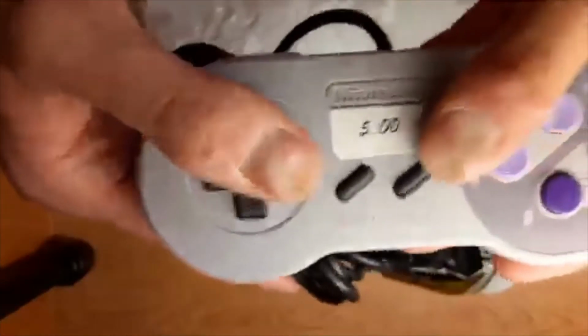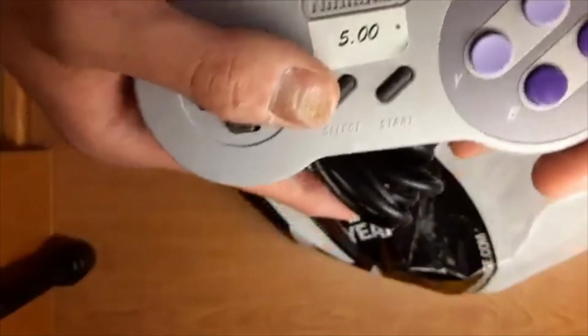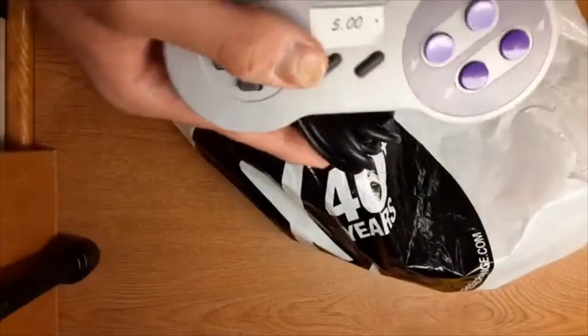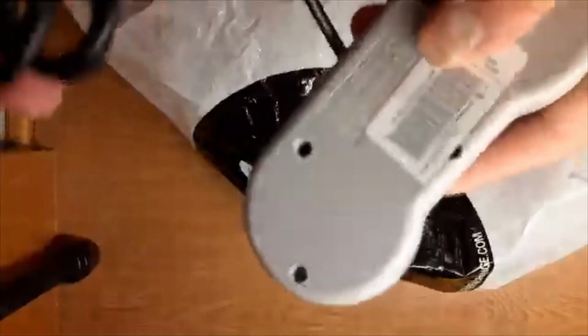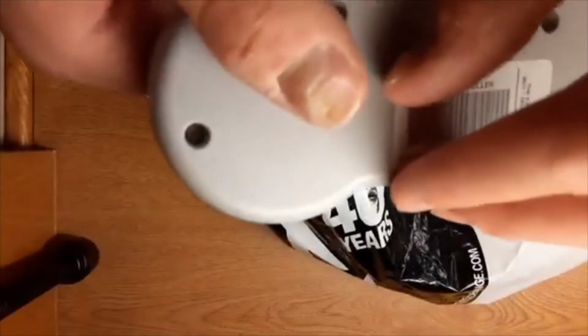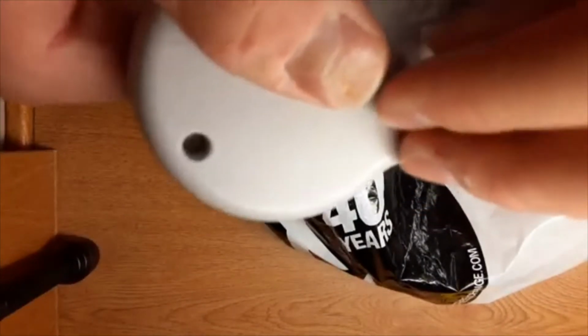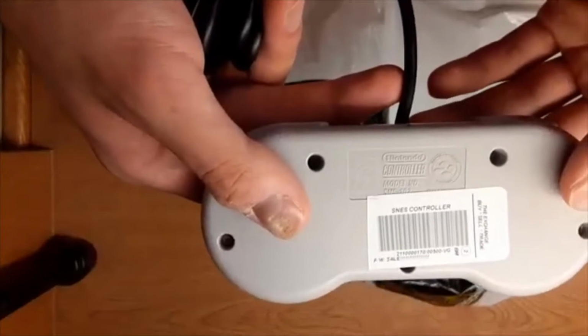The D-pad feels really nice. The start and select are a bit rubbery. The ones on the 8-bitdo felt way firmer, and so did the Hyperkin ones, though that controller's very cheap. This one feels like Nintendo quality. Can I take this sticker off? See if I can take the sticker off. Probably not. Let's just leave it on there. But yeah, you can see this is an actual licensed Nintendo controller.